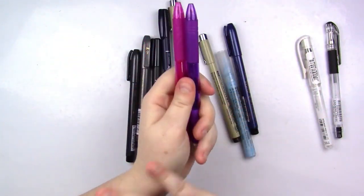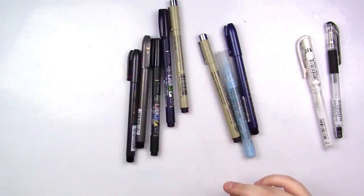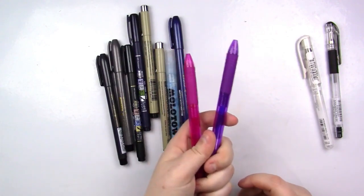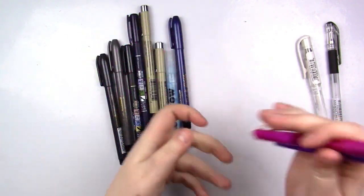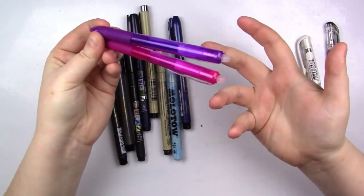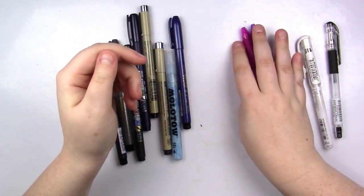I use their multicolored set throughout my planner, and I couldn't live without them. Like, when I'm done with these, I'm buying more. I absolutely love them. They keep me organized, which is nice. Plus, they're erasable, and your girl erases a lot.